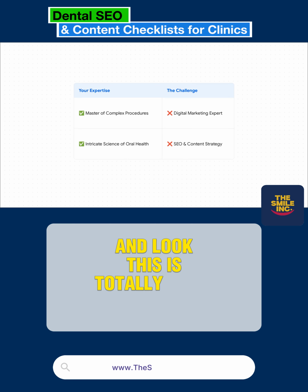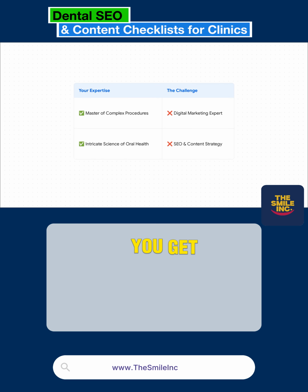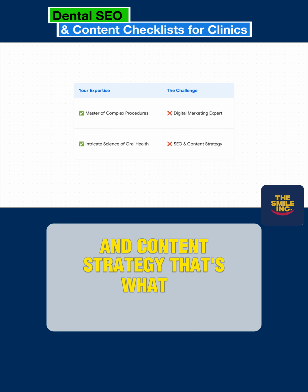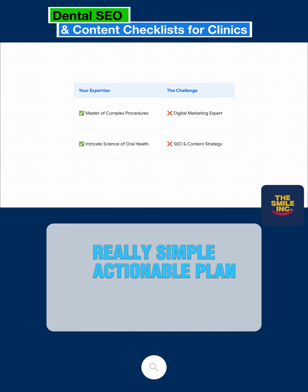And look, this is totally normal. You're an absolute pro at complex procedures, you get the deep science of oral health, but you're not expected to also be a wizard at SEO and content strategy. That's what this explainer is for, to bridge that gap with a really simple, actionable plan.